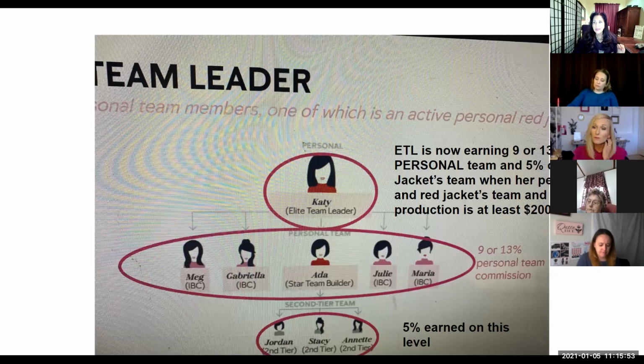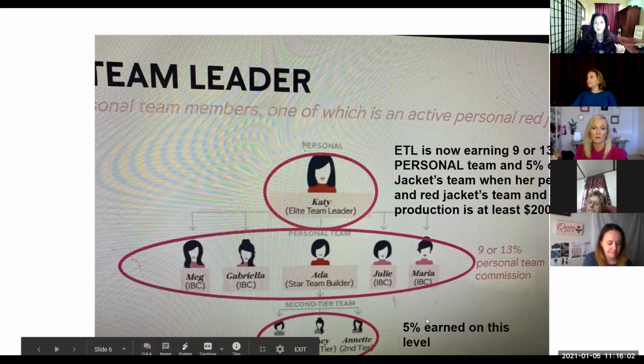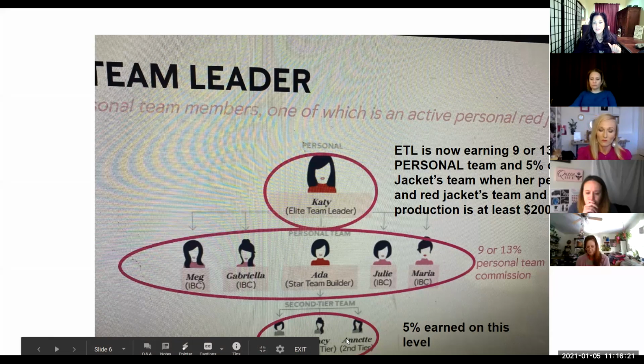An elite team leader is now earning 9 or 13%, just like we did before, from her personal team. And here's the big bonus, guys. Bonus is when her personal team's production and what we call her second tier team's production is at least 2,000 wholesale dollars, she will earn 5% off of what we call second tier.